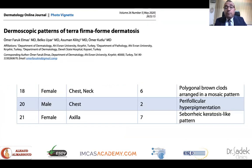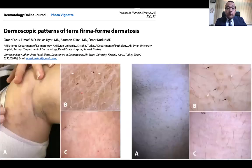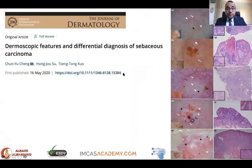Also, for terra firma-forme dermatosis, three patterns have been characterized: either polygonal brown clods arranged in a mosaic pattern, perifollicular hyperpigmentation, or even a spike-like pattern, as you see in the image. Here you see on the right the perifollicular pattern, and on the left the diffuse appearance of the dark color.